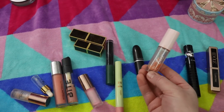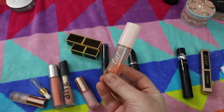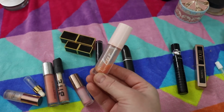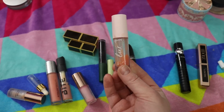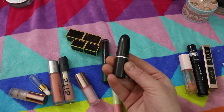And then we've got a ColourPop Luxe lip oil. I like to use this after I finish my face makeup and let it sit on my lips while I'm doing my eye makeup before I use lipstick. It's pretty much used up, and then it started to look kind of scary, so that was the end of that. I do have another one of those in use as well.